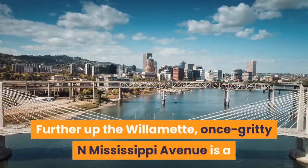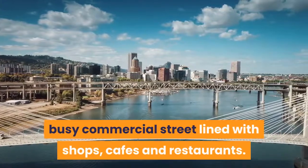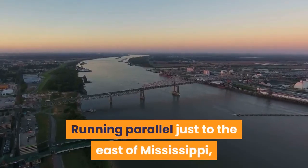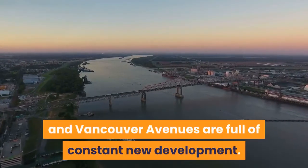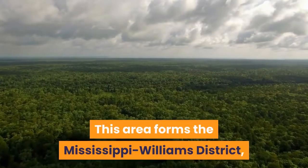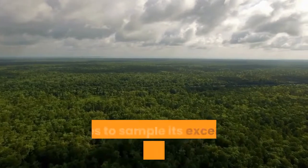Further up the Willamette, once gritty North Mississippi Avenue is a busy commercial street lined with shops, cafes and restaurants. Running parallel just to the east of Mississippi, bicycle-friendly North Williams and Vancouver Avenues are full of constant new development. This area forms the Mississippi-Williams District, which you can return to at least a couple of times to sample its excellent eateries and bars.